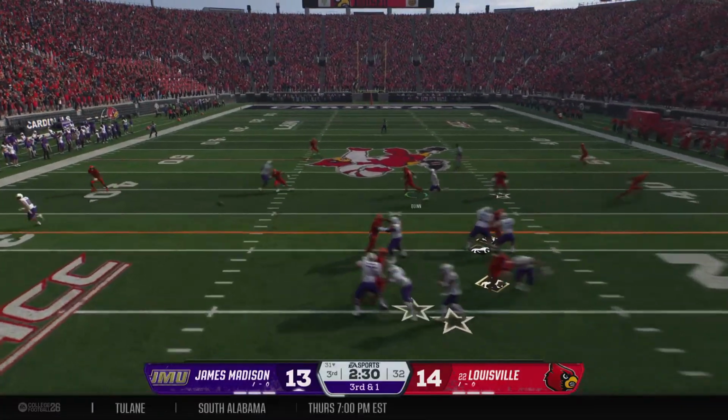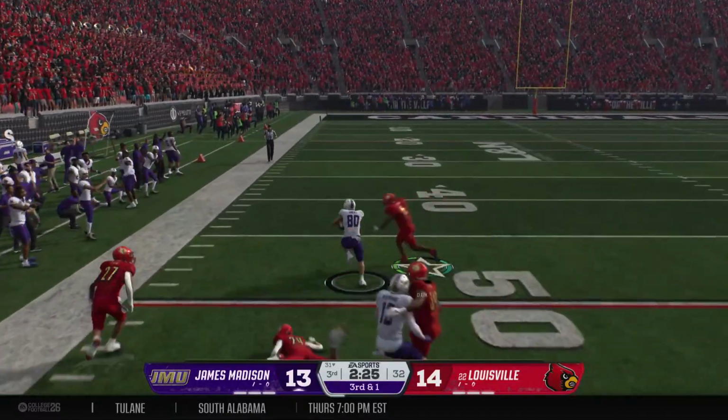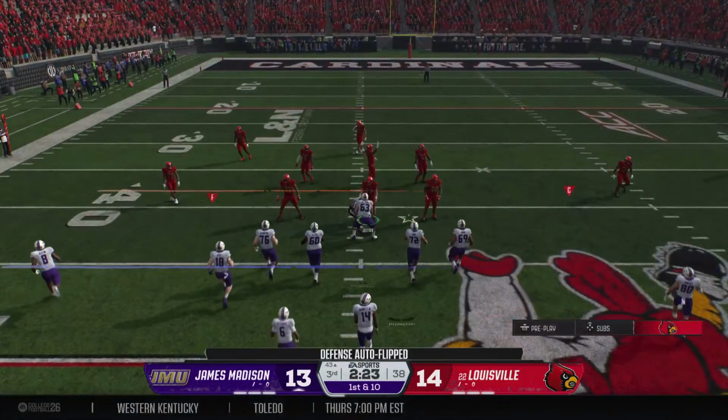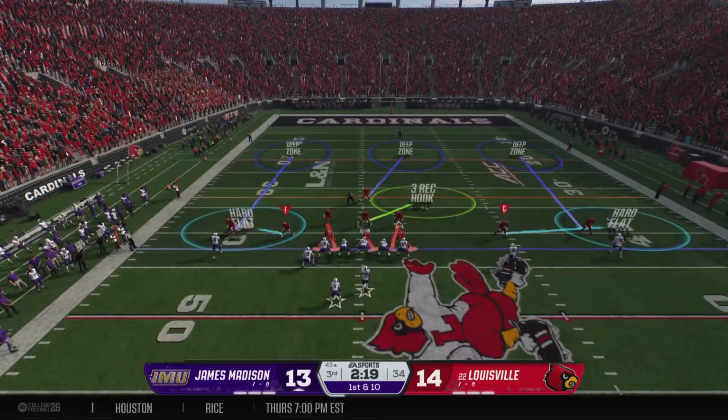Yeah, I'm going to take big shots down the field too, but don't forget. Wide open spaces. It's a seam wide open. Out of bounds at the 43-yard line after the huge pickup. The Dukes will line it up on 1st and 10.